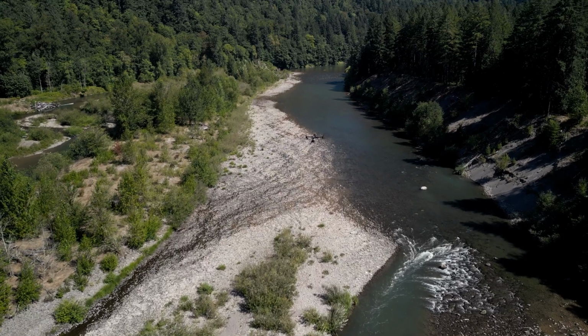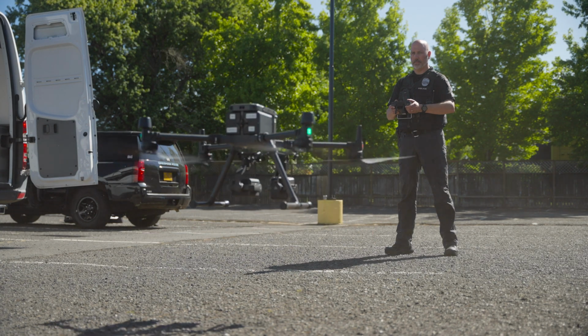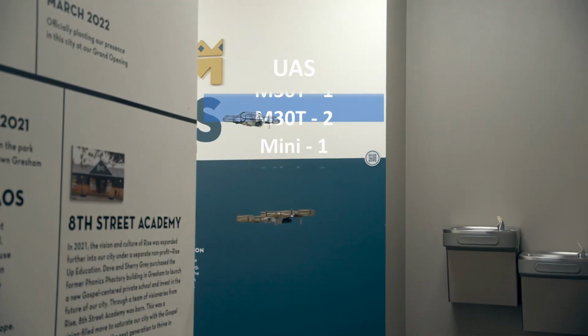The flat price doesn't increase with the size of your team or your fleet. For one low rate, there is no limit to the amount of pilots or drones in your plan.